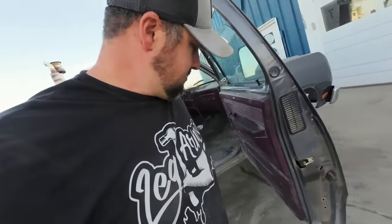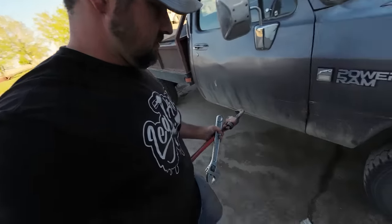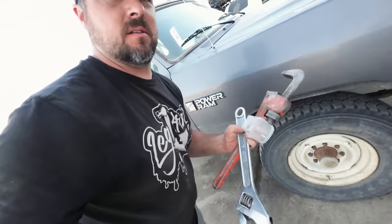Okay, let's go weld it up. I don't need these wrenches. I thought I knocked something out. Oh, I did. Little cup. This is why I like these handles. You can use your elbows.